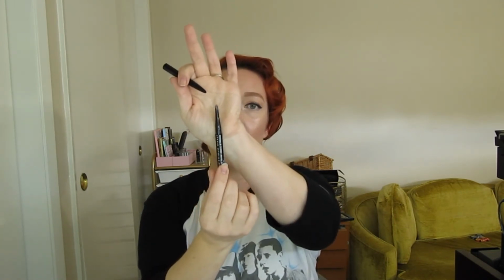This formula is so good. I am obsessed with it. This is my new favorite brow pencil. It's a really good pencil. It's a really good formula. It's not too creamy. It's not too stiff. It's super easy to use. I love that flattened, rectangular tip. It just makes it really, really easy to do really stroke-like, hair-like strokes.